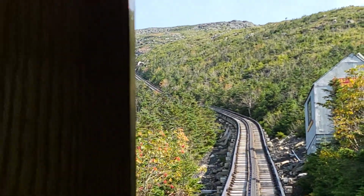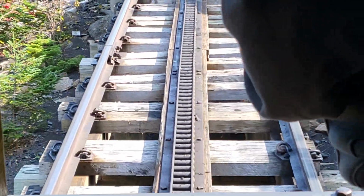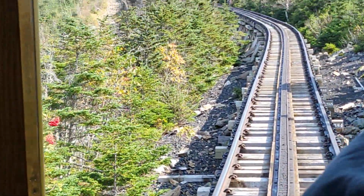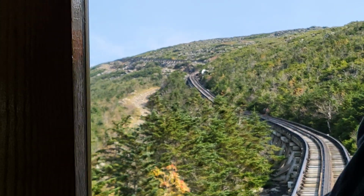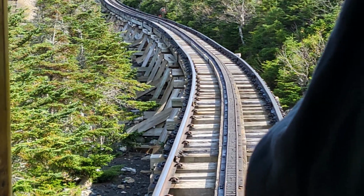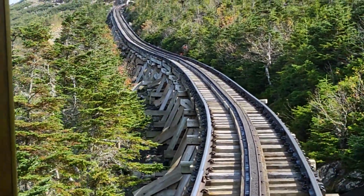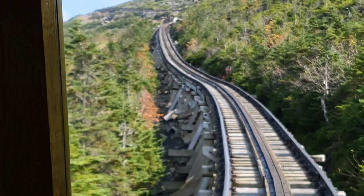The building is now used as the break room for our track maintenance crews. The very front of the building has a picture window in it, which acts as a great mirror. As we go by the halfway house, I suggest you take a look to your right. And that sign is accurate. That building is absolutely level. You're not.